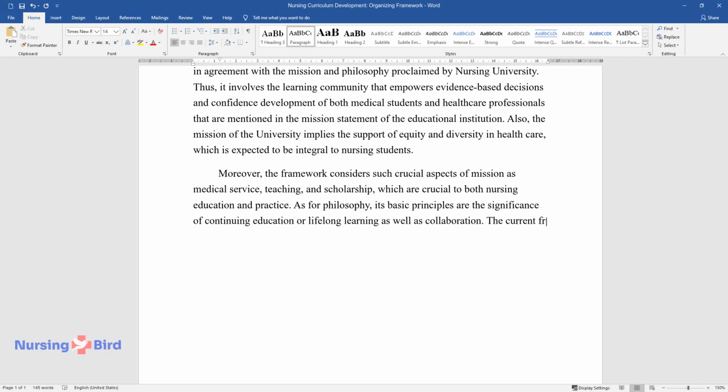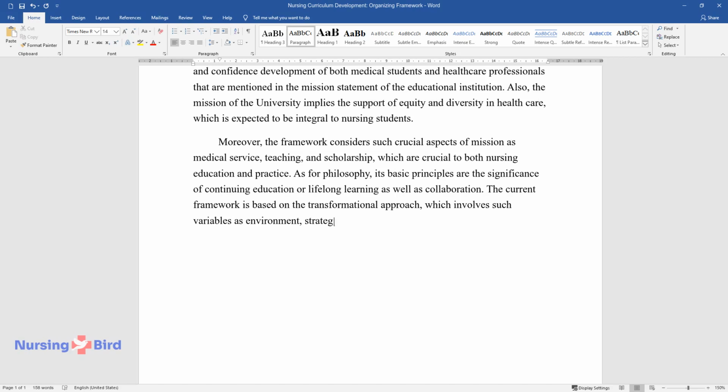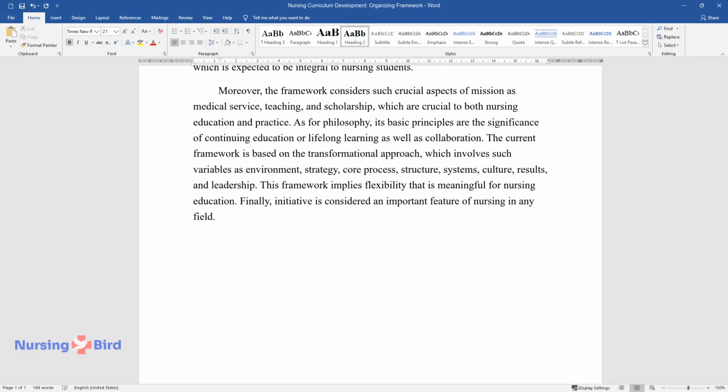The current framework is based on the transformational approach, which involves such variables as environment, strategy, core process, structure, systems, culture, results, and leadership. This framework implies flexibility that is meaningful for nursing education. Finally, initiative is considered an important feature of nursing in any field.